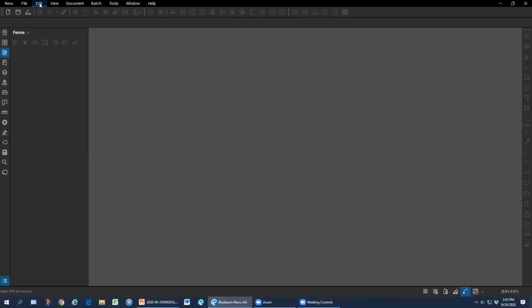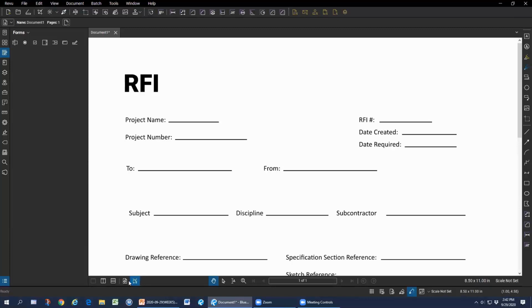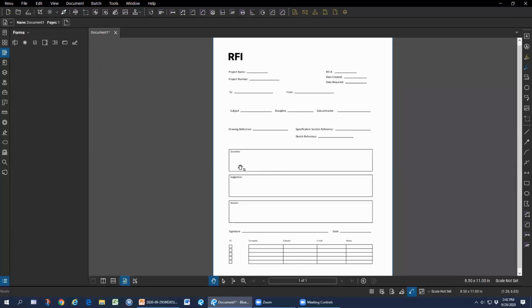But most of the time you do it in Word or Excel or something, or CAD, and then you dump it out. So I'm going to say File, New PDF from a template, and I'm going to choose RFI2 template. Now this is not a form. I mean, it's a form, but it doesn't have any form fields in it. It's just a PDF file.